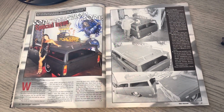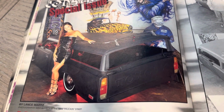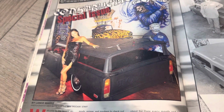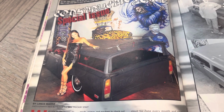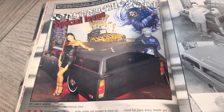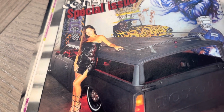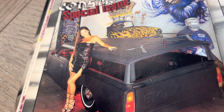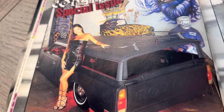Here is the Construction Zone feature, and you get a little bit better view here without the shipping label on it. Wes Allisoin, and it does say and Mini Truckin staff right here. So if you pick up on that, what I'd have to do is verify with someone that was there and say, well, who was the Mini Truckin staff? Was it possibly Courtney Halliwell? Did they shoot this during Courtney's time before he had left?